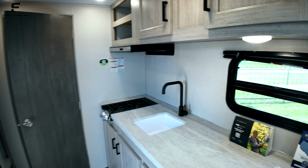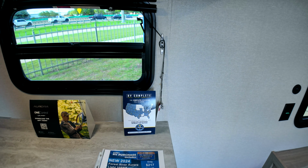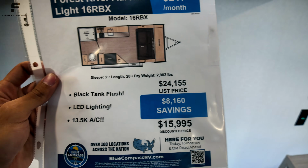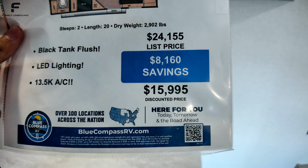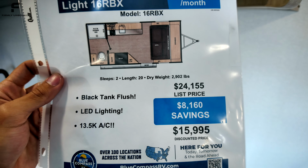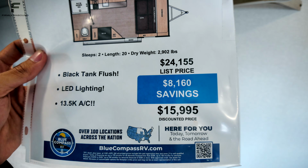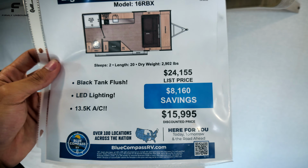Let's get to the price real quick because that's a very important aspect as well. So you can see here, this model is selling for $15,995. Now, as of filming this video, I also went and looked on Blue Compass's website. They have a 2023 model that's even less expensive than this by a considerable amount. So go check out their website.